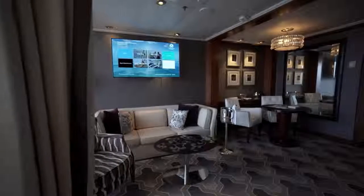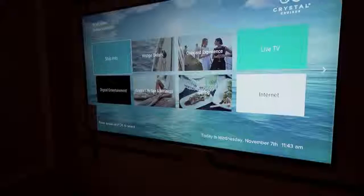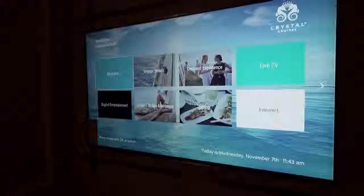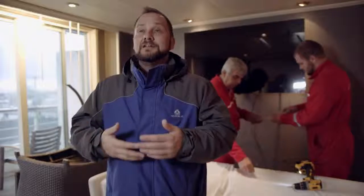So we are in the process of installing the new OLED TVs in some of our suites. We have all new TVs on board the Serenity, the ultra-high definition TVs in all the staterooms and in our penthouses. You're going to be able to access digital content from your own device. The Crystal Connect allows you to access many of the things that were previously in printed form in an interactive fashion from your own device or any of the computers on board.